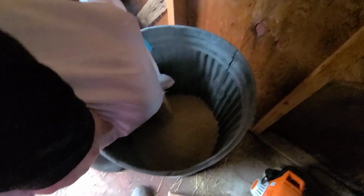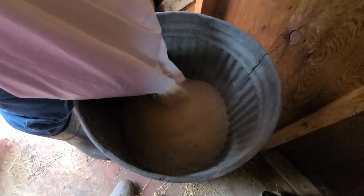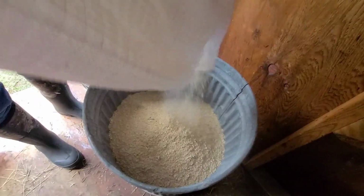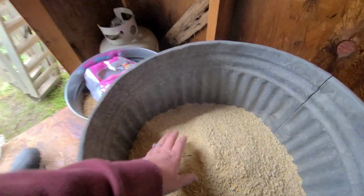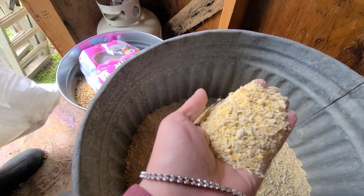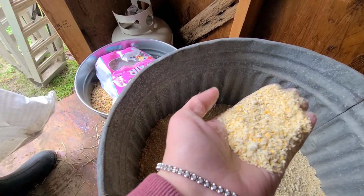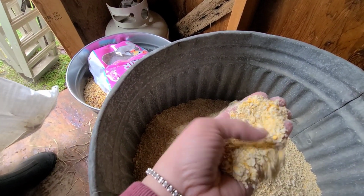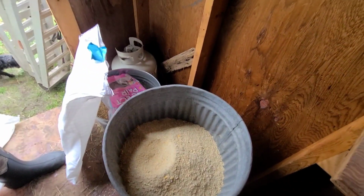Oh, it's more like crumbles. Not pellets, but I mean, sure they'll still enjoy it. They eat just about anything. Yep, and this is their egg laying feed. So it's definitely a lot of ground corn. I think there's wheat, all sorts of stuff in there, but it's definitely crumbles versus pellets. That's okay. They got food now.